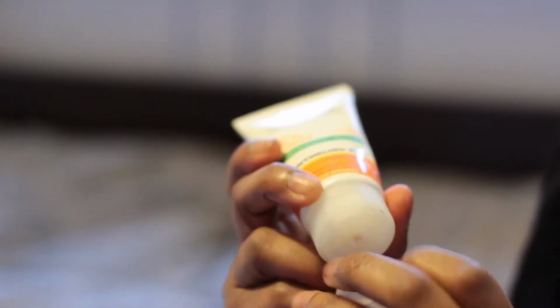I really like this. I've been very skeptical about using sunscreen for a really long time. That's just because some sunscreens I've used have been very heavy on my skin. I can't use it on the makeup, and they just give you that dreaded white cast on your face, which is really very unflattering. But this doesn't do that at all.